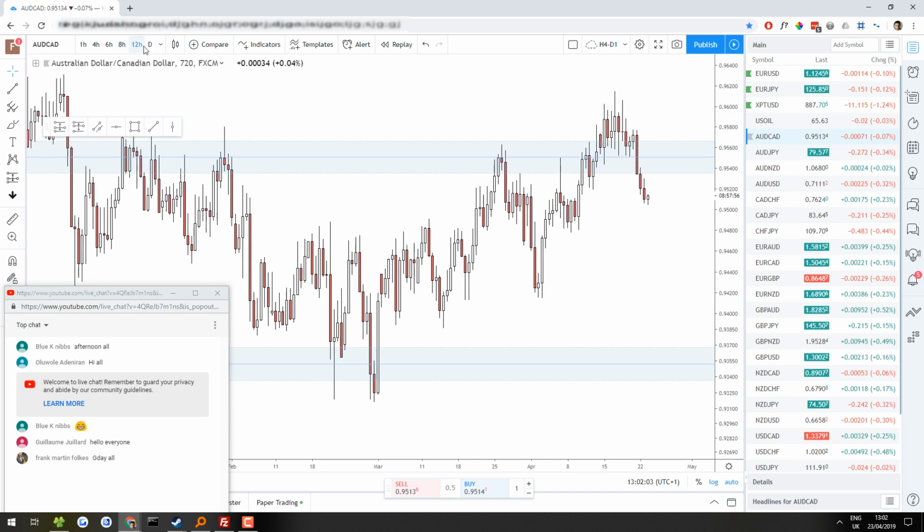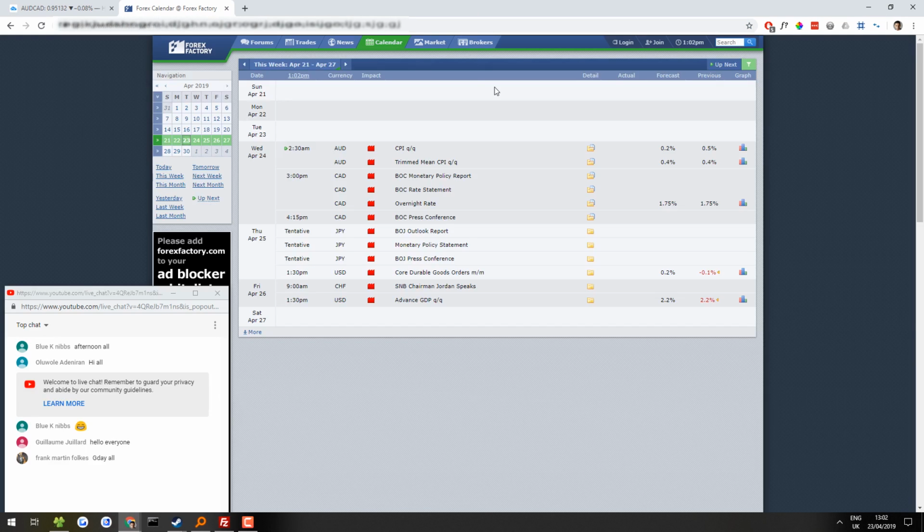Right, so let's look for some new setups. And also, we're going to check out the news before we look at new setups, actually. See what news we have coming up this week. First news of the week is actually tomorrow. Starting tomorrow, we have CPI and the trimmed mean CPI. That's at 2:30 a.m., so that's around about 13 and a half hours from now.